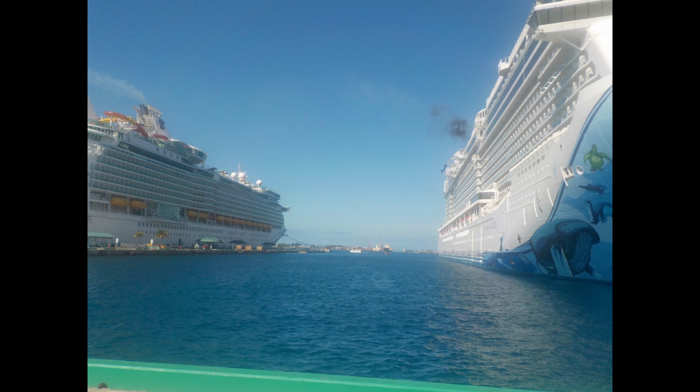Now, what's interesting about this class of ships, specifically for the Enchantment, is it actually used to have trampolines. That's right, you could actually trampoline on a ship, and I would have loved to have seen that. However, at the time that this video was recorded, the attraction's been shut down. If there's an update for that, I will let you know, but for right now, unfortunately, it's a no-go.